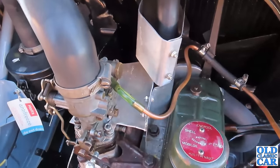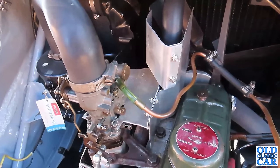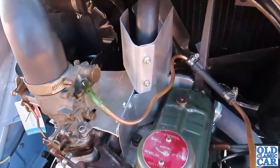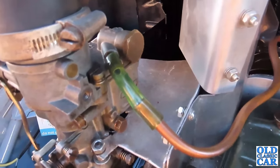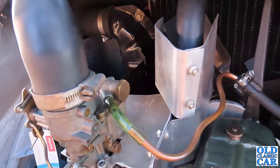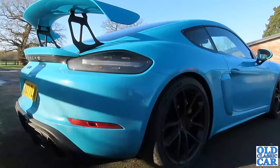That was a bit of heat shielding that I made up to try and cure some cutting out that we were having trouble with, and it seems to be a lot better now. Last time we had it out, they got the engine up to full temperature, but the float chamber of the carburetor was lovely and cool, unlike the exhaust manifold directly below it. So that appears to work. It may not be the prettiest heat shield ever made, but the idea was just to make it work.